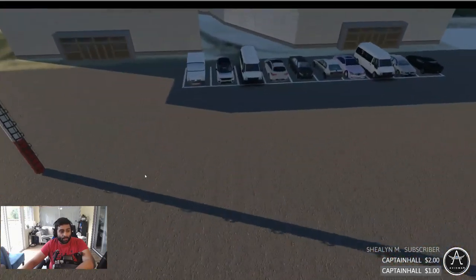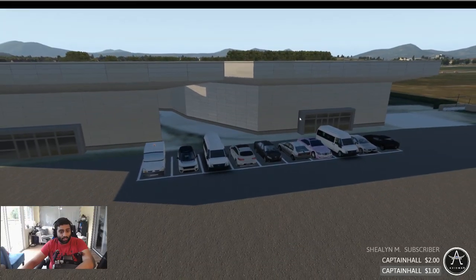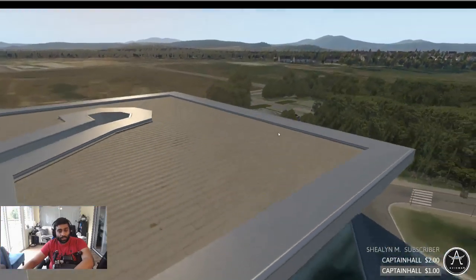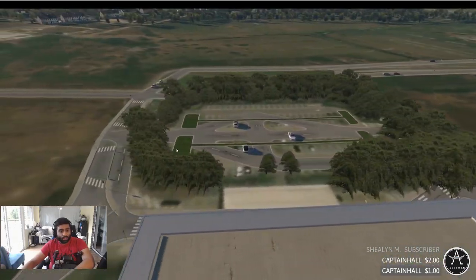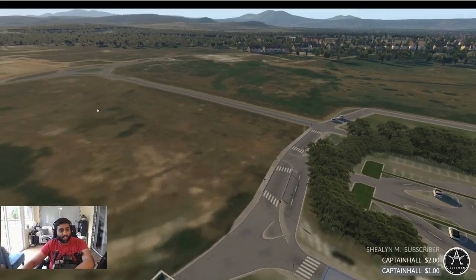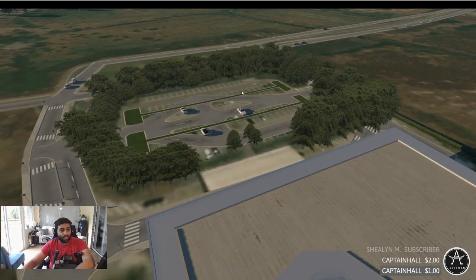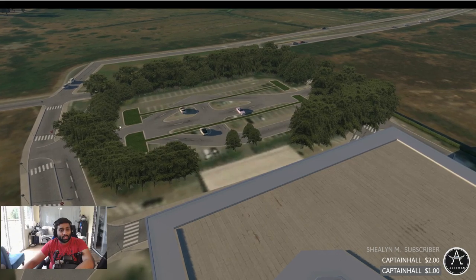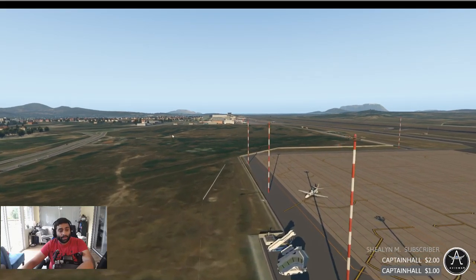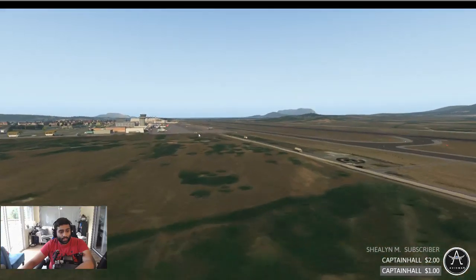But yeah, as you can see, that's the VIP terminal. I put some luxury cars, except for a couple of vans and probably crew transportation. I'll get a parking lot here. It's still work in progress. The roads in X-Plane are not coming out correctly as they should be, so I might have to do an exclusion with roads here so that I can put my own roads. That's it, basically. That's one side.